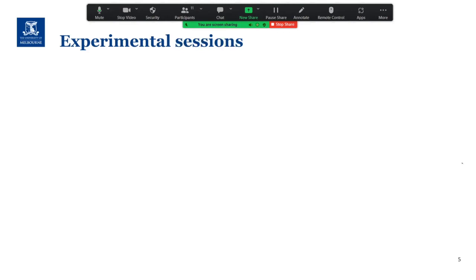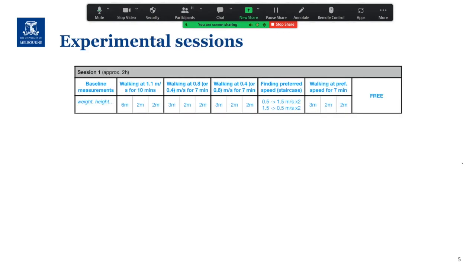And that gives us a unique combination of constraints and speed in session 2, given the one that we chose randomly in session 1. In terms of sessions, the first one is just baseline, where the person comes in and gets familiar with walking, all the tests and the orthosis. So we always start with the free part where you don't wear any orthosis, walking at all 3 speeds that the person will be walking at. And then we find preferred speed using the staircase method. And then the person walks at that speed again for 7 minutes.